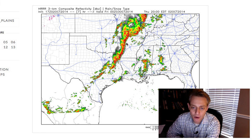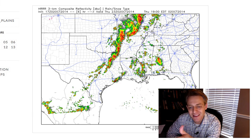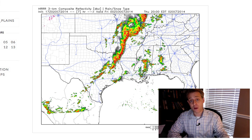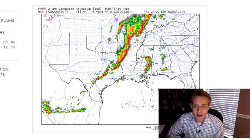Now, at any point along this line, it will be possible for a spin up. I don't think the tornado threat's all that high, but there's at least that chance, so I can't rule that out. But by far the main threat will be damaging winds and maybe a little bit of hail.